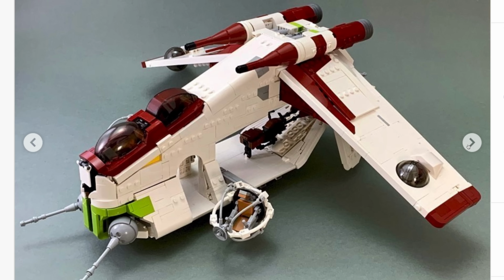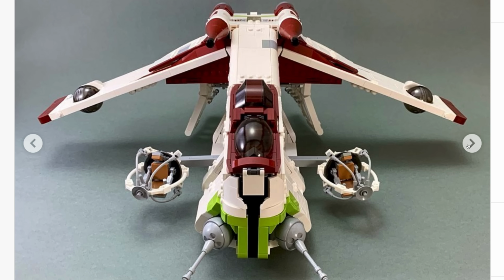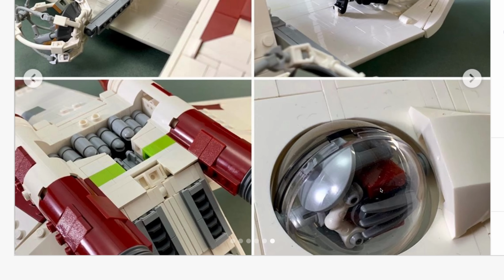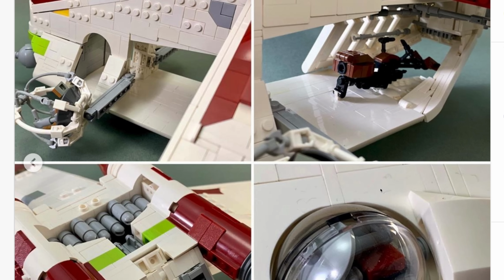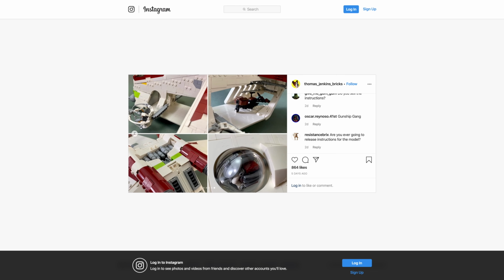And I'm of course looking forward to hopefully finding out that the Republic Gunship won the vote at the time of recording this. I do not know which set won, but there's a closer look at a lot of the detailed bits that he has put into this MOC. Even a little speeder bike coming out of the back, kind of reminiscent of the Clone Wars version of the Republic Gunship that LEGO released there.